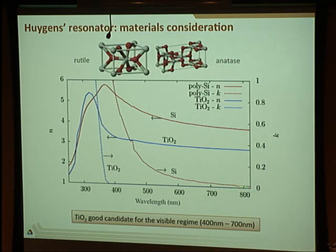You see, when you go below 800 nanometers, 700 if you want to be optimistic, this starts going up. And this has been the problem. This won't work in the visible. Remember, if this number, the dotted line, is big, this means when you illuminate, it will dissipate. And if you dissipate, you waste light.